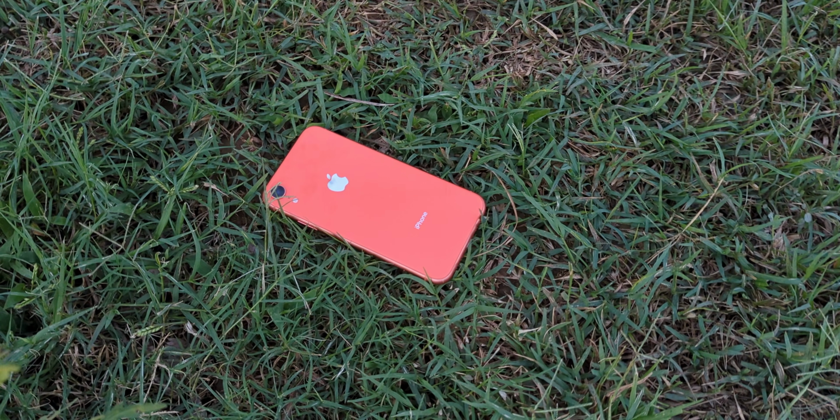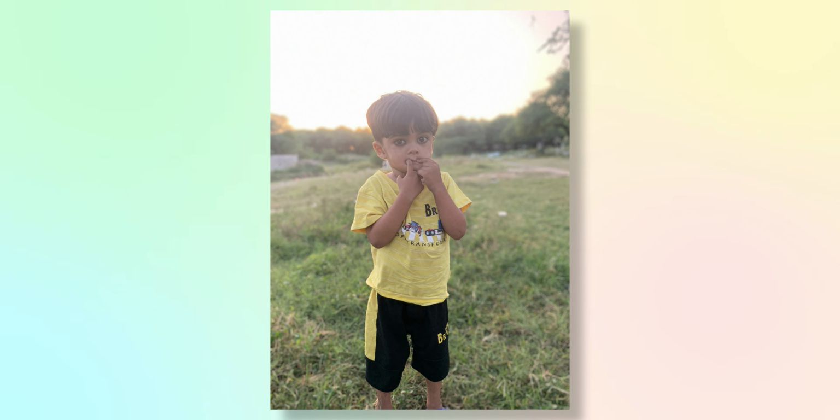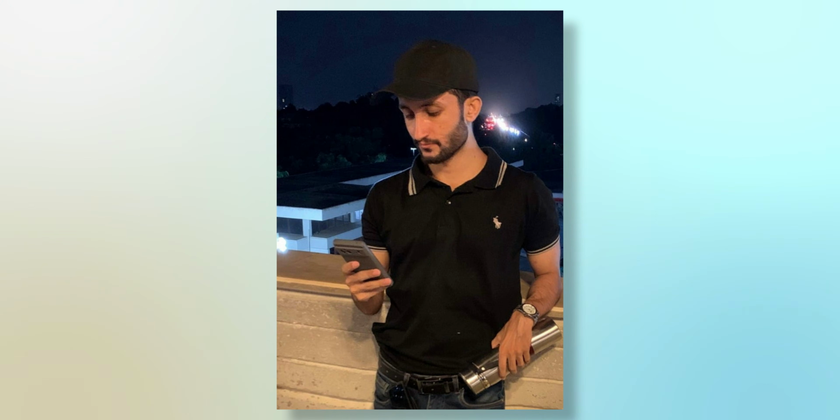Sure, it's not quite up to the standards of today's computational photography, but it still delivers well-defined subject separation, especially in good lighting. With its single lens, it relies completely on software to create that blur effect. You might notice the edges getting a bit fuzzy around hair or complex backgrounds.